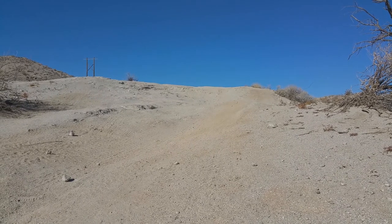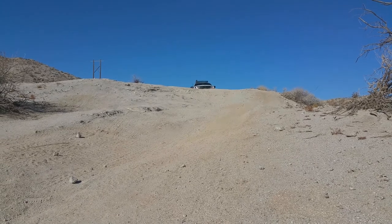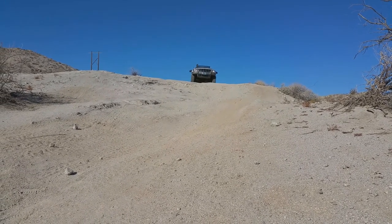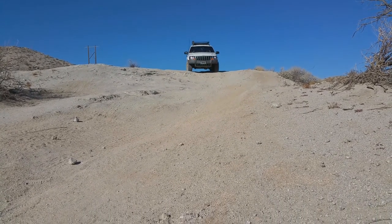I'm probably going to have to do some modifications to the fenders. Probably going to have to do some trimming and folding in the near future. So for now, just enjoy, and we'll talk to you soon.